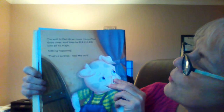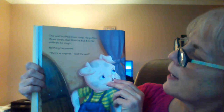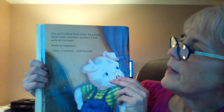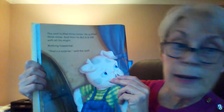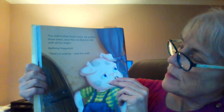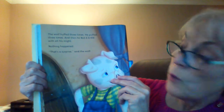The wolf huffed three times, and he puffed three times. Then he blew with all his might, as hard as he could. Nothing happened. That's not a surprise to Parker. But the wolf was surprised that the house didn't fall in.